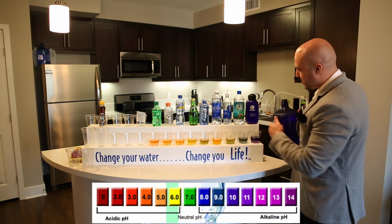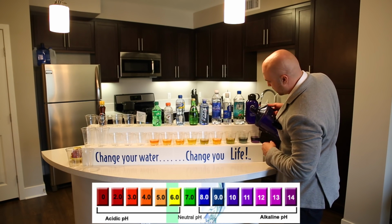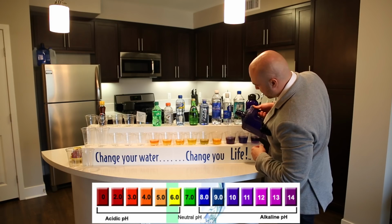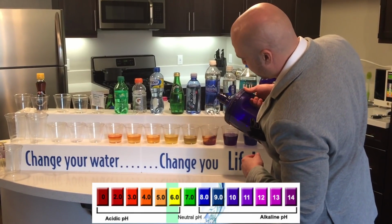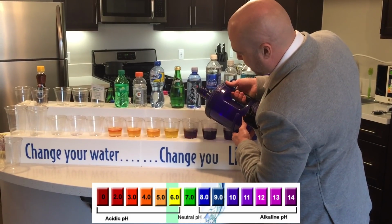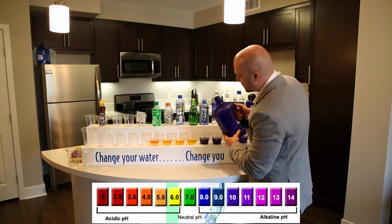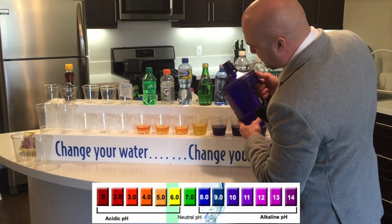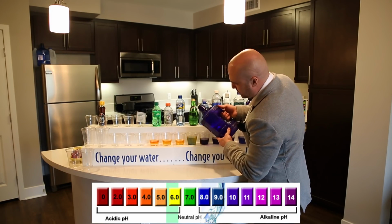Actually, watch what happens when I pour the 9.5, which is the living water, into each one of these containers. It will actually alkalize all of the waters, and that's what we're looking for. We're looking to alkalize our body from all the acidity it's taking in. Now watch very closely the Perrier, which I love the most. It's going to try to alkalize it, but the carbonation in Perrier turns it right back to acidity.